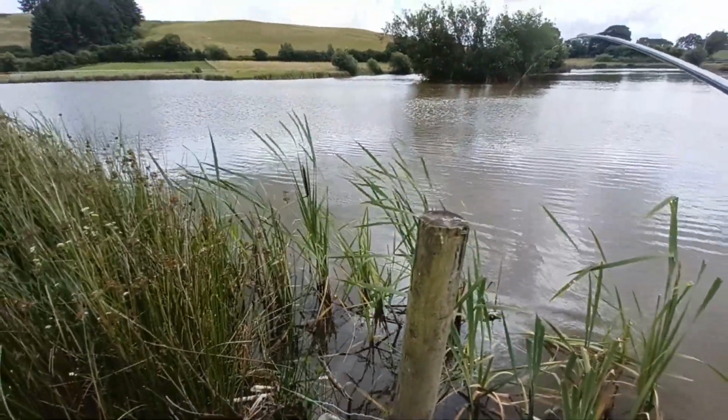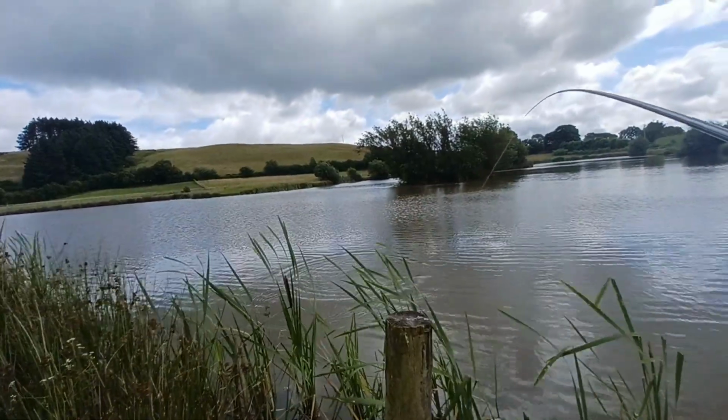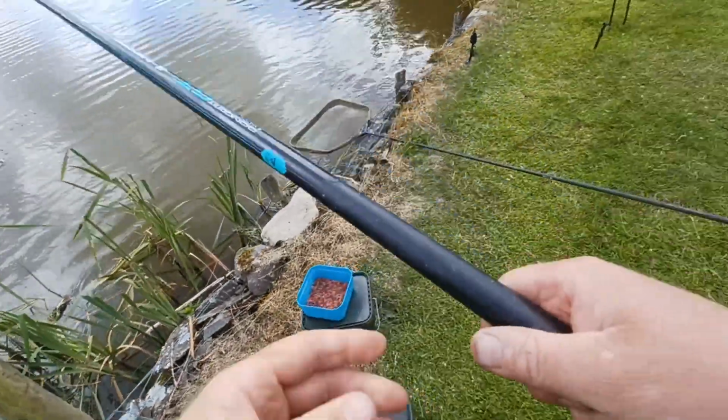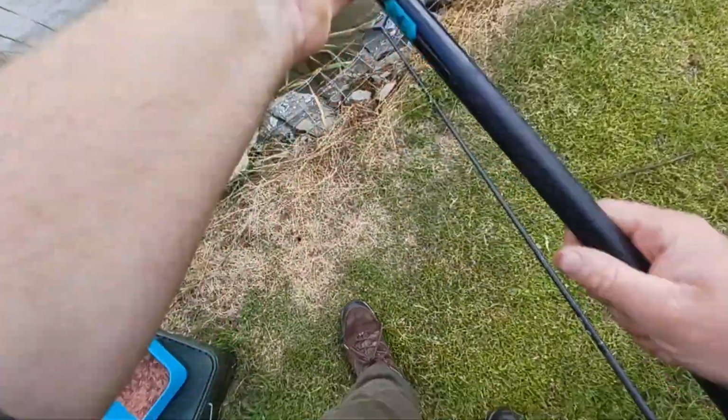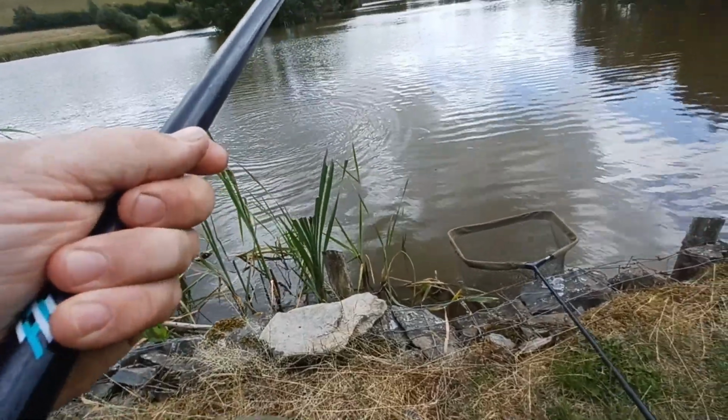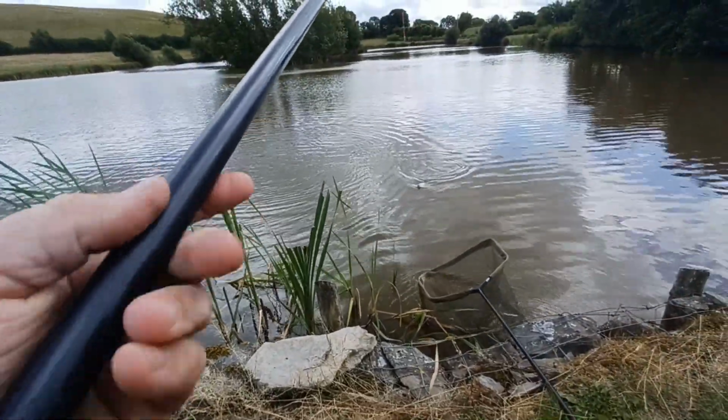Oh, what is that, guys? Is it a hide or a massive roach? Not going to be able to swing this one to hand. Look at the size of that.